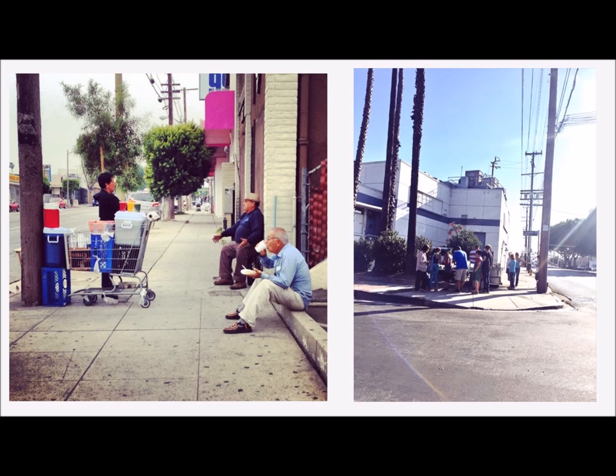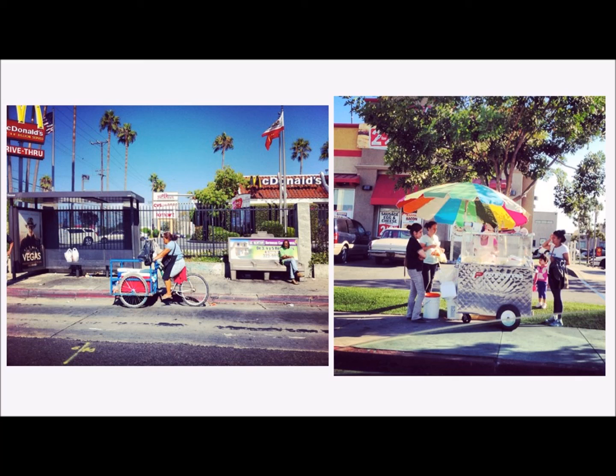One of the things that's interesting, again, is the healthy food component. These folks are kind of flipping off the fast food restaurants to a certain extent. On the right here is a fruit vendor right in front of the Carl's Jr. On the left, there's another woman biking around McDonald's. I don't know if they're doing it consciously, but it is really interesting to see, as observers of what's happening in the city.